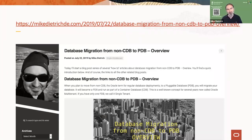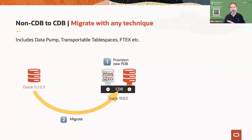There's an overview blog post giving all the different side aspects: plug in first, upgrade first, the non-CDB link migration technique, and then all the potential pitfalls as well. But let's start with migrate. So I have, on purpose, an 11.2.0.3 database.